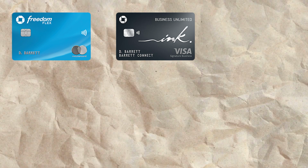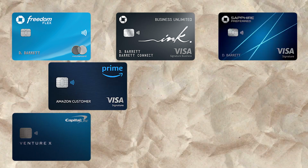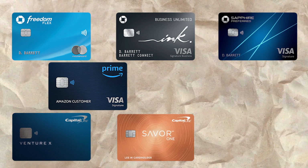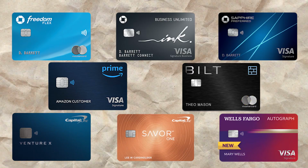But for transparency's sake, let's break down all of the credit cards that I have right now. I have the Chase Freedom Flex, the Chase Ink Business Unlimited, the Chase Sapphire Preferred, Amazon Prime, Capital One Venture X, Capital One Saver One, Wells Fargo Autograph Card, and the newest addition, the Built Mastercard, which I guess is technically a spoiler because I haven't made a video about it, but hey, here we are. I did get approved for that card.